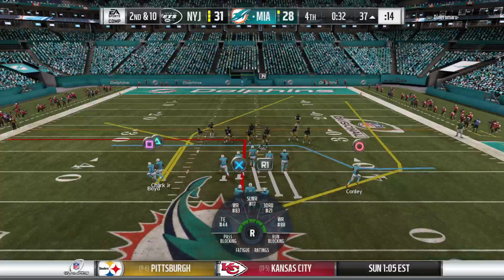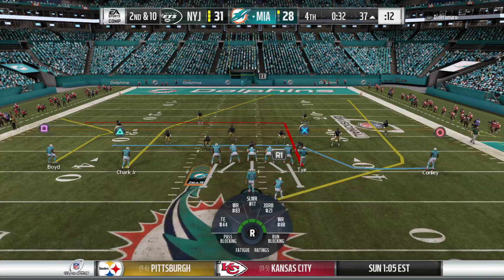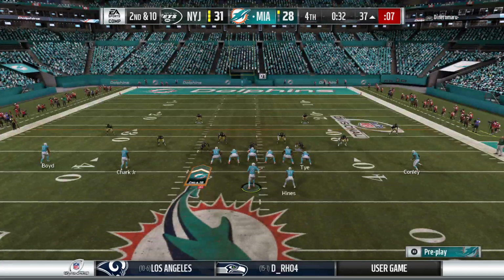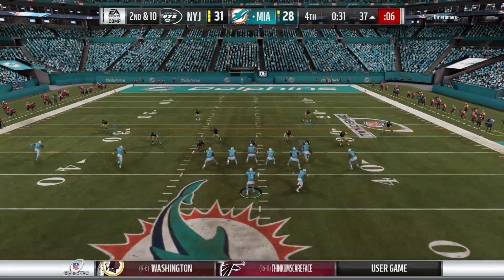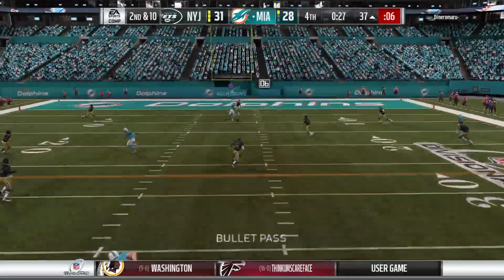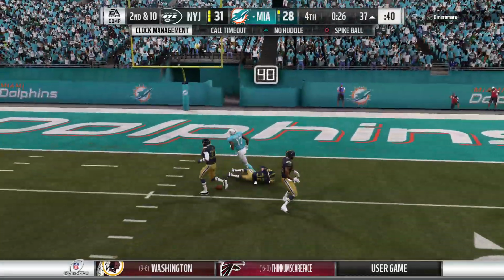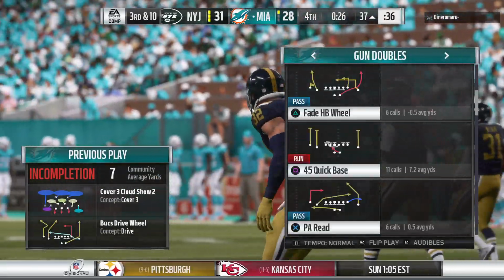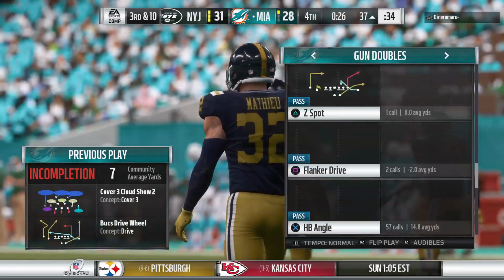Line of scrimmage, again the 37 as they line up 2nd and 10. Back to throw. He's going to let it fly. And he can't corral it. That would have wrapped it up if he'd been able to hold on. Instead, it brings up 3rd down.